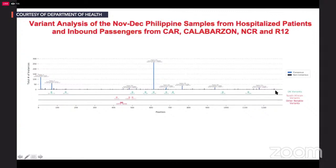And what did we observe? So this is the collated data of the Philippine samples we have analyzed. As I've mentioned to you, we also looked at the 3 telltale signs for the South African variants, as well as other notable variants. So to summarize the Philippine data, still the most common is the 614, followed by the S12F. Look, this is the 501 telltale region, the distinctive region, among others, of the UK variant, and we were not able to detect these in our samples.